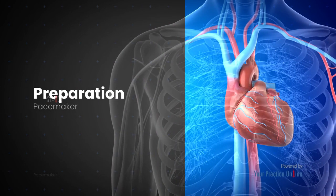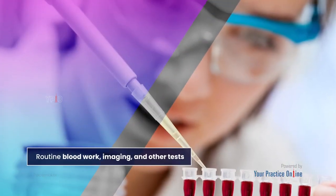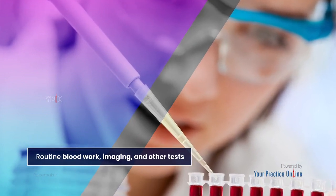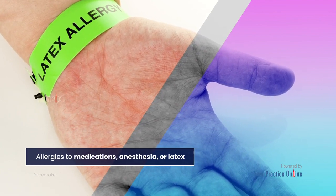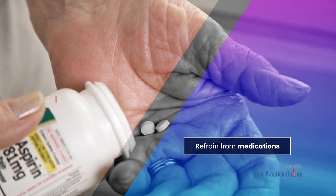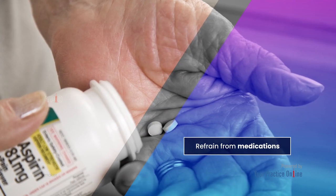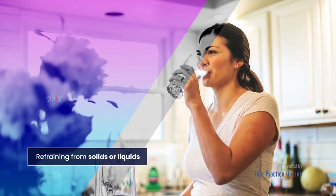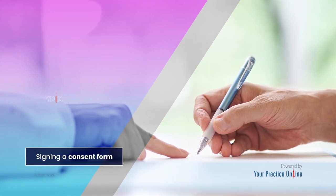Preparation. Preoperative preparation for pacemaker implantation surgery may involve the following: a review of your medical history and a thorough physical examination, routine blood work, imaging, and other tests specific to your condition, informing your doctor of any allergies to medications, anesthesia, or latex, a review of your medications and the need to refrain from medications such as blood thinners, aspirin, or NSAIDs for a specific period, refraining from solids or liquids at least 8 hours prior to surgery, signing a consent form after the risks and benefits of the surgery have been explained.